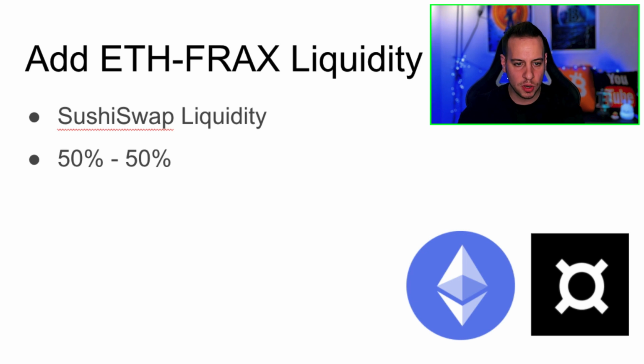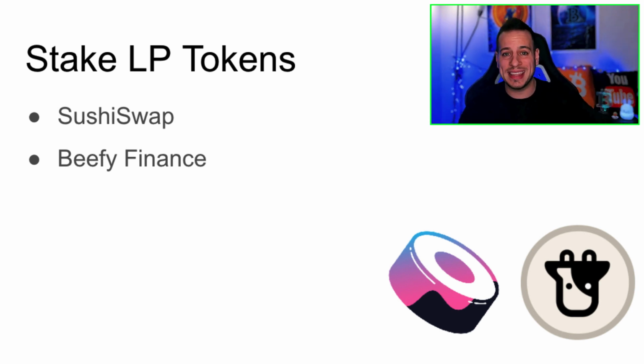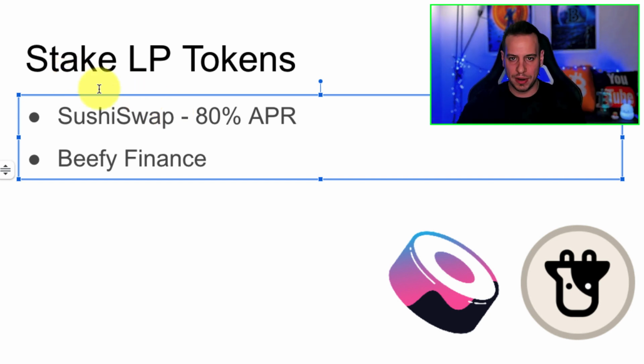But this is not enough, because we want to maximize our yields. That's why we have liquidity mining programs and yield farming. We are incentivized to provide liquidity, and we're gonna get extra tokens. So you have two options. You can stake it on SushiSwap and earn 80% APR, which means that the rewards are not compounded. You will have to go to SushiSwap every once in a while and collect those rewards, and then you can sell them or do whatever you want with them.